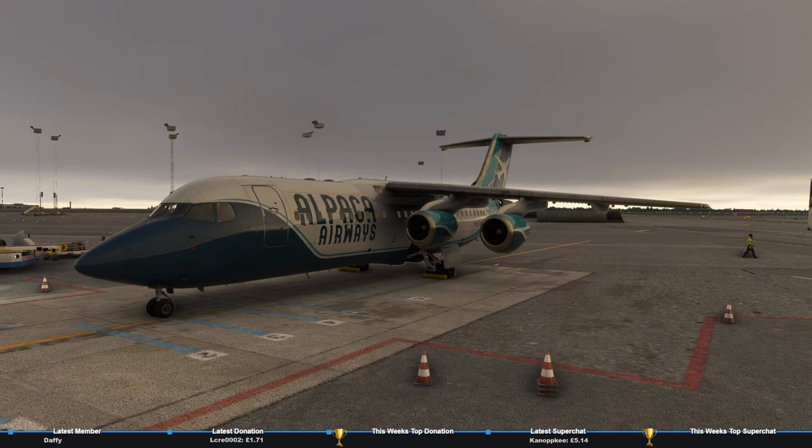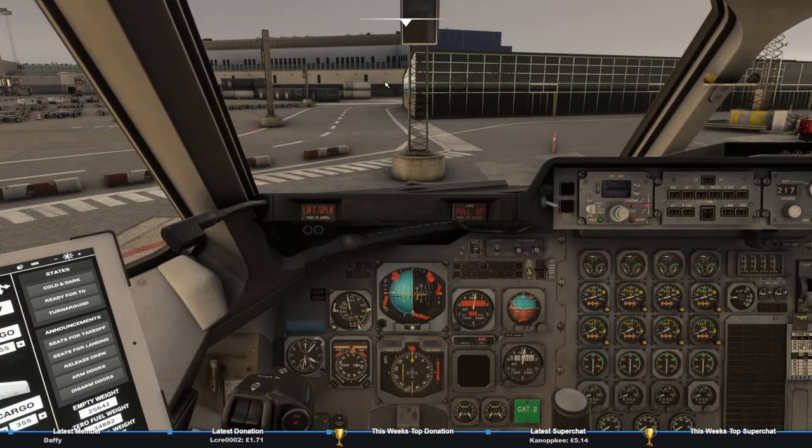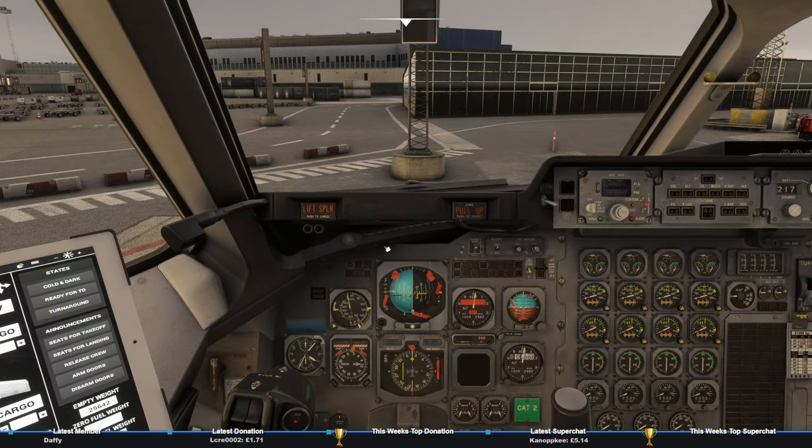Perfect. Right, with that then, I will jump into the cockpit. And what I'll do, I'll start the boarding process nice and early so you can sort of see the GSX integration work from scratch. Let me just turn that down here. So let's get some electrical power.